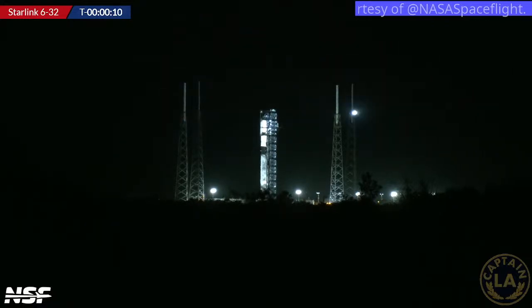We now are going to keep an eye on the base of the rocket. We should look for a green flash. That is the T-tab that will ignite the engines. And that will be engine startup, followed a few seconds later by liftoff.